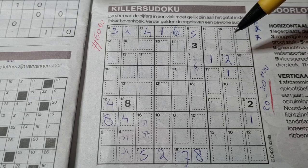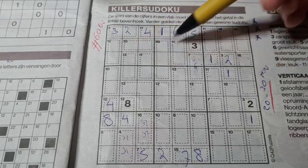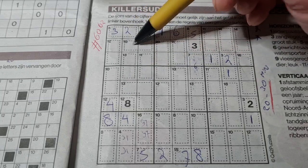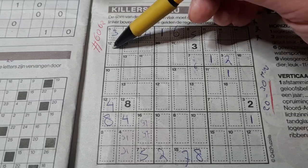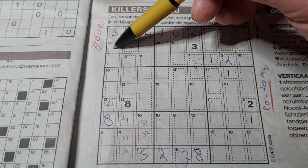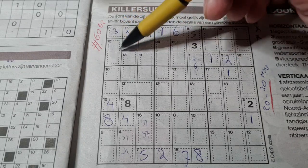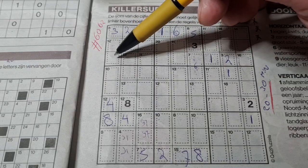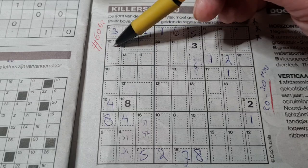Then, let me see. We have a 1 in this row, 1 in that row. So the row will be 3 in the second row. Only 3 places left for the 1: here, or there. Well, here I cannot place the 1 in the box of 12. Otherwise, the combination will be 1 plus 11. 11 is not allowed. Highest number I can use is the number 9.